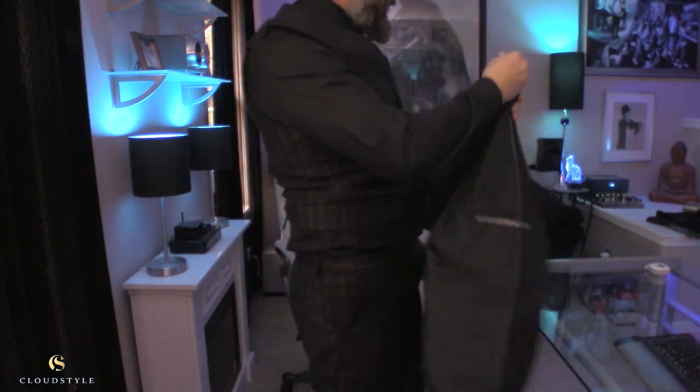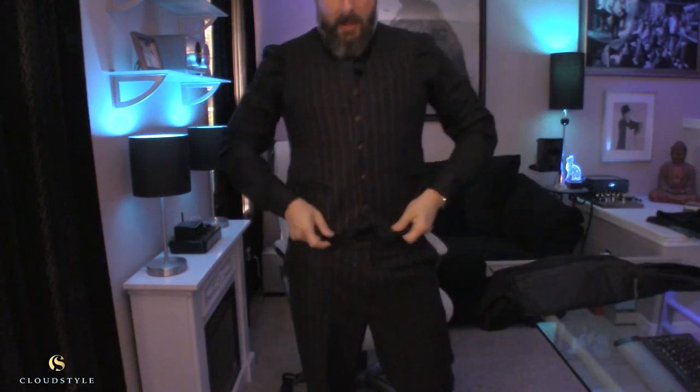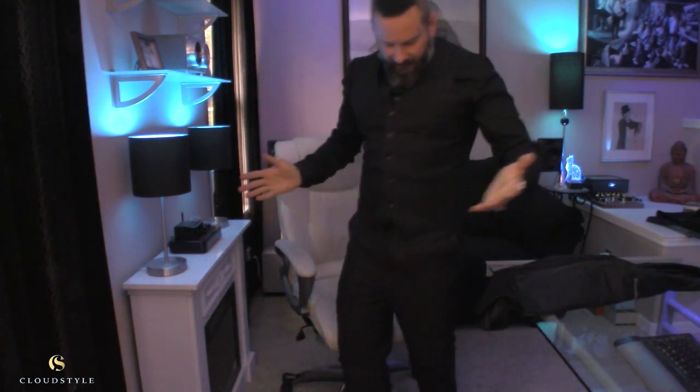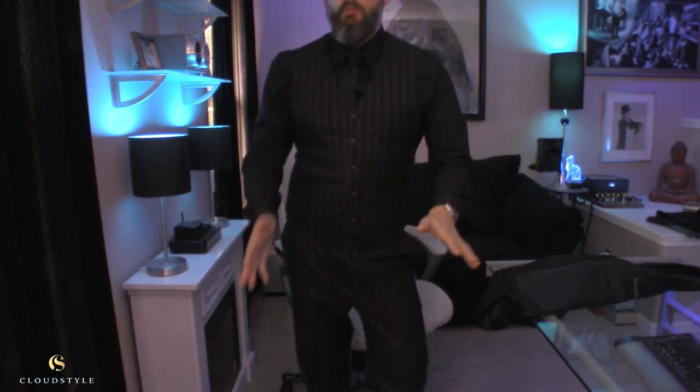And I'm just wearing a simple H&M shirt with a clip-on tie, just for the purpose of the video. But you can see it's a really nice look, and I absolutely love the way a three-piece suit looks with the vest. One thing I really like about a three-piece, when you take the jacket off, depending on what you're doing, you may be at a wedding, you still look extremely stylish and very well put together.